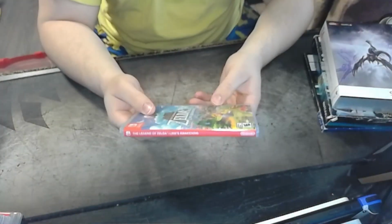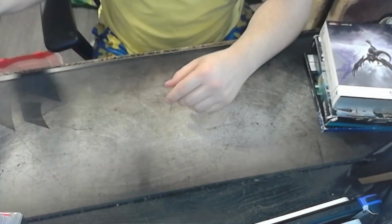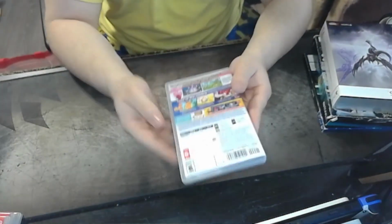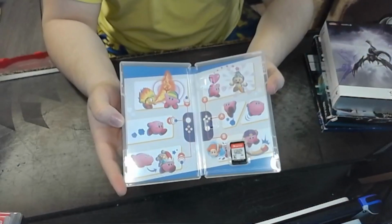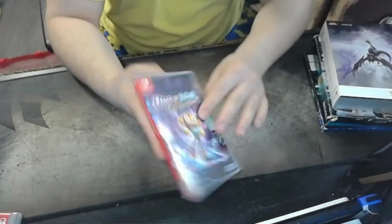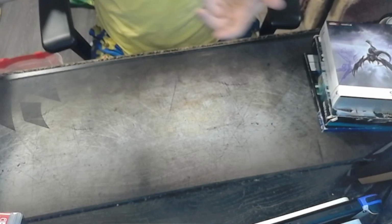I got The Legend of Zelda Link's Awakening, which now completes my entire Zelda set on the Switch. I'm not missing a single one. Thank you very much. I also got Kirby Star Allies, which now means I'm not missing a single Kirby game from the Switch, which is really nice. I don't know if I got Super Kirby Clash. I also wanted to get Amiibo Party Central, but when it released, I didn't get it for whatever reason. So I guess that's that, right?